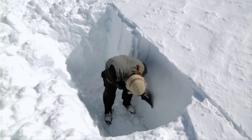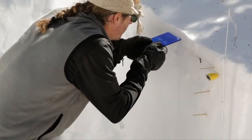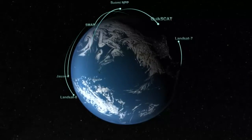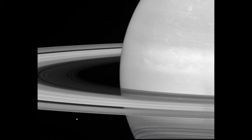testing new sensors for measuring the amount of snow depth, or the water stored in the snowpack. They hope that these sensors will eventually be put on satellites to not only monitor snow depth here on Earth, but also on other planets or moons in the solar system.